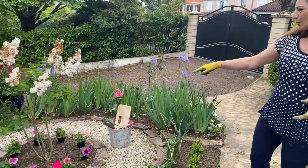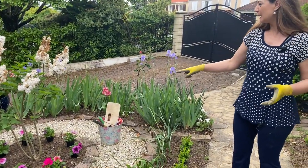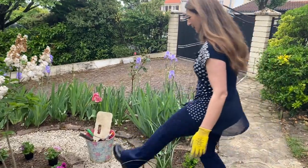So I went ahead and already placed them everywhere I want them to be planted. So I will go ahead and start planting them. Here we go.